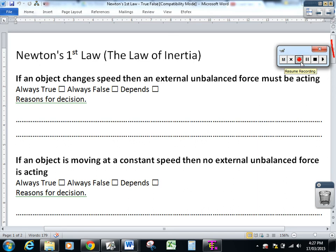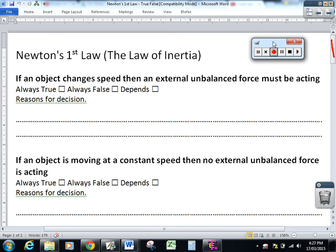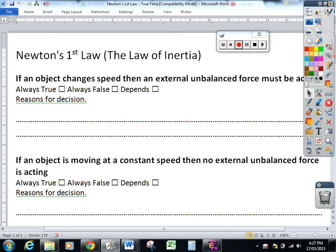Okay, we're going to have a look at some true, false and depends questions. The first one I'm going to pose is: if an object changes speed, then an external unbalanced force must be acting. We always have to work out whether this is always true, always false, or depends. I'm going to give you a few moments after each of these to pause the video.